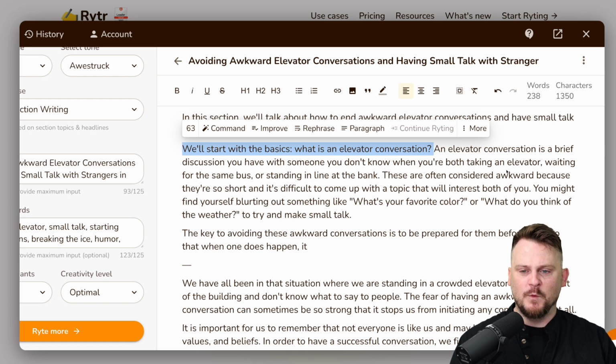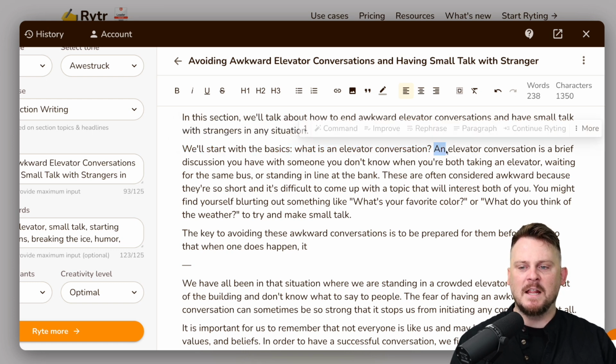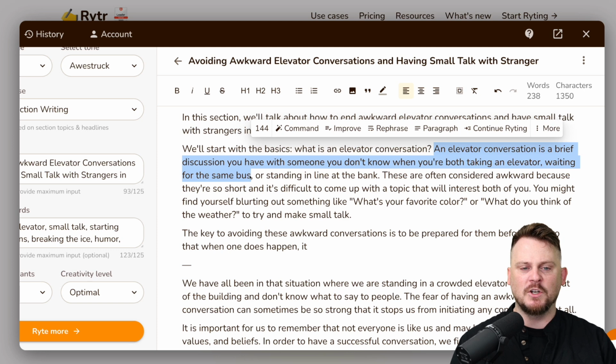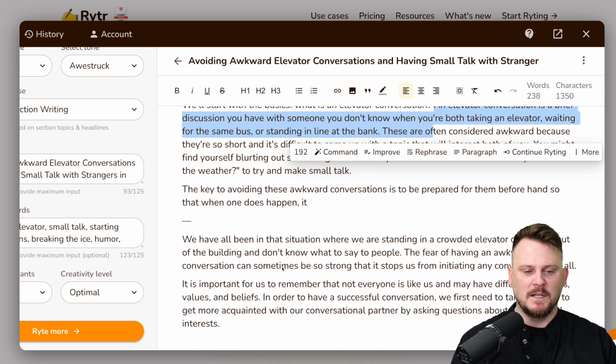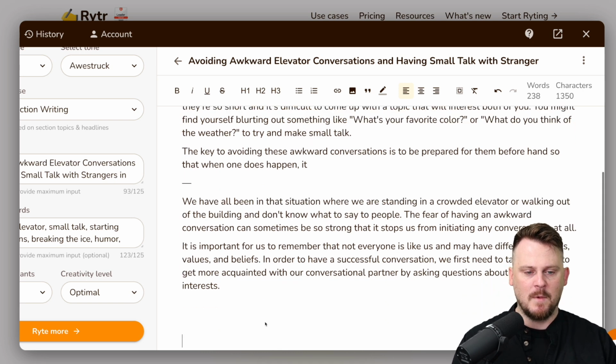And then this one is a really long sentence. An elevator conversation is a brief discussion you have with someone you don't know when you're both taking an elevator, waiting for the same bus, or standing in line at the bank. So this is giving you a long sentence using a lot of commas to separate each piece. And even though it's long, it sounds pretty natural and doesn't feel tiring to read. So that's quite interesting. Let's look at the second one that it came up with.